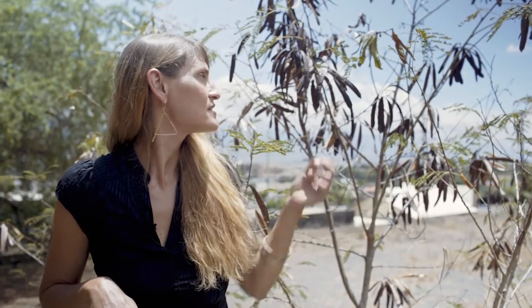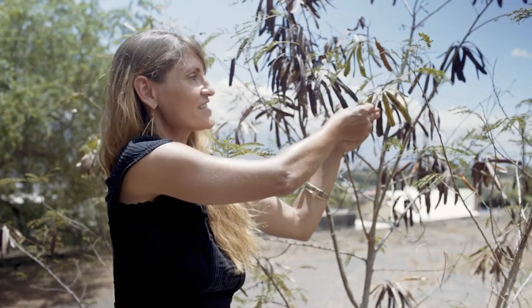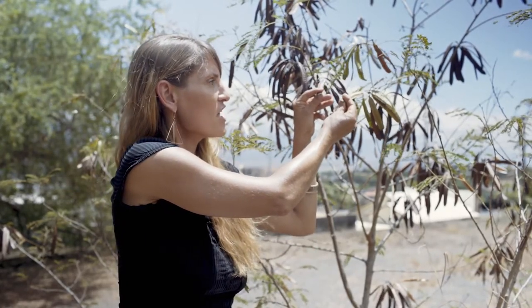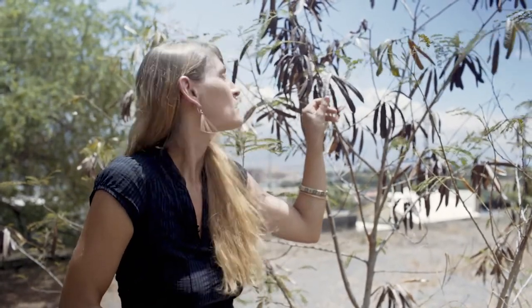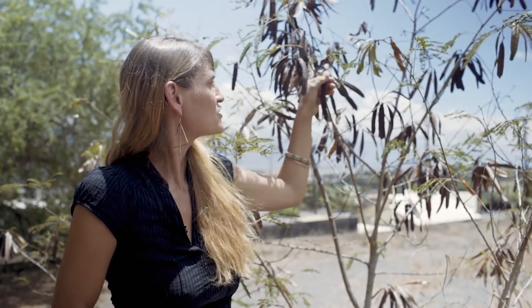Now, it has these pods which grow year round. This thing is always in season. It's always flowering, and it produces these pods which start out green like this and then darken to a brown. And they're very thin and kind of papery. They form at these leaf axils, and when you harvest them, it's so incredibly important.